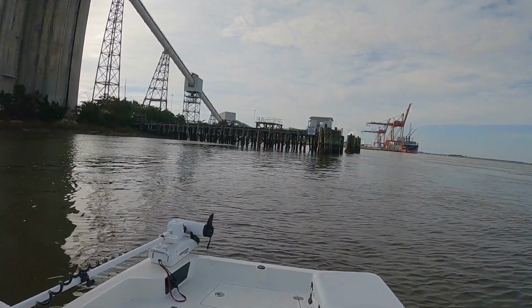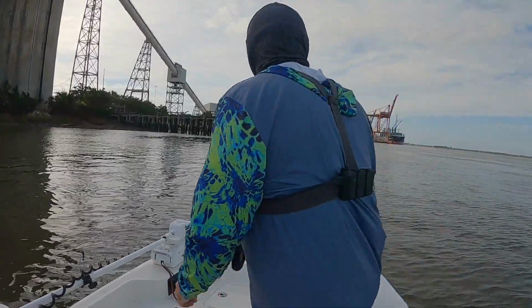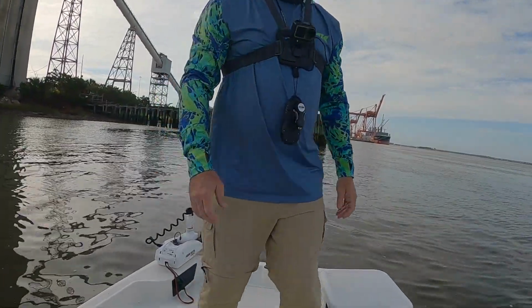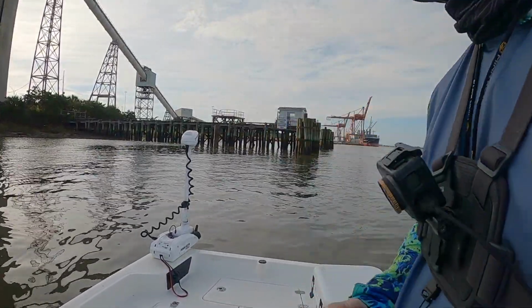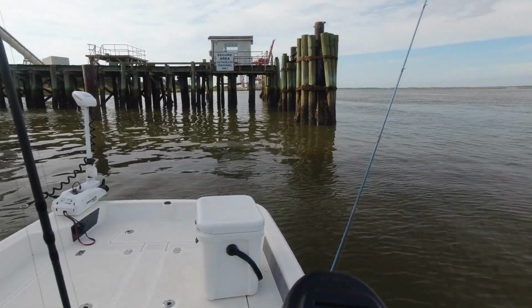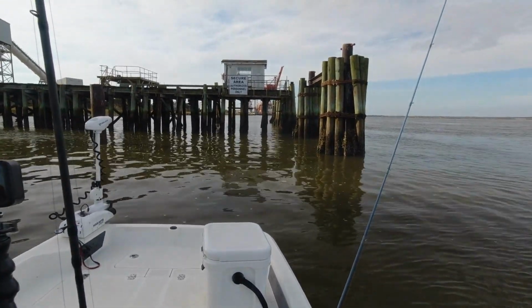Oh yeah. Looking good. No one's in trouble. Are we even in trouble? What are we gonna do? Leave? All they're gonna do is say leave if we can't fish this area. FYI, this is a secure area, authorized personnel only. Just us anglers.